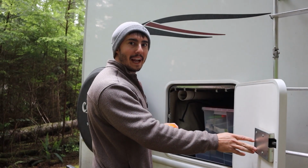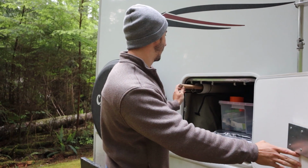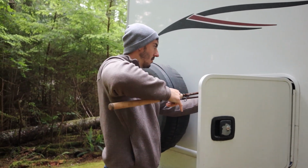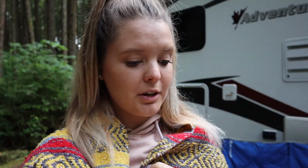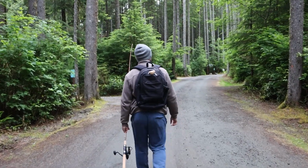Pop off the top of my handy dandy little fishing rod holder. Alysha's not fishing tonight, so just take out mine. And I'm bringing a blanket and sweater down to the beach because it's rather chilly tonight. So we're heading down to the ocean here right now at China Beach Provincial Park, and we're gonna try fishing. It's like 8 o'clock right now, so it's a little late because today we actually took advantage of being at this campsite for 2 days.